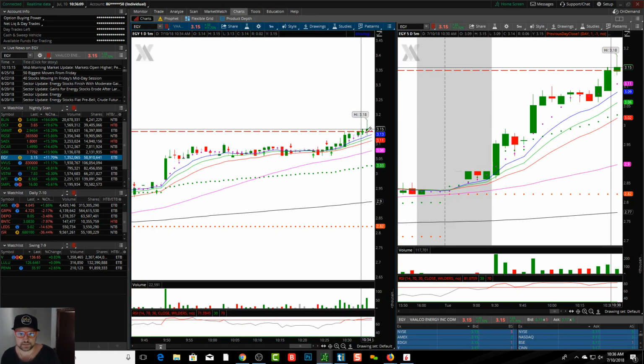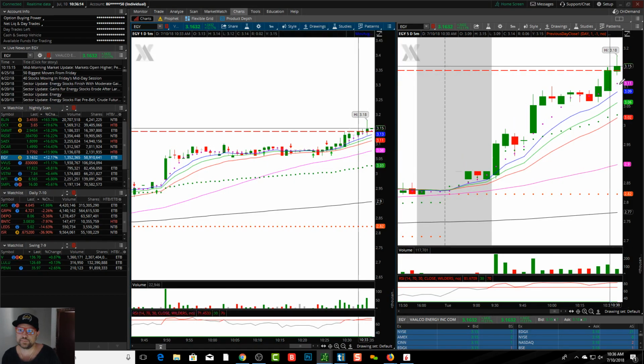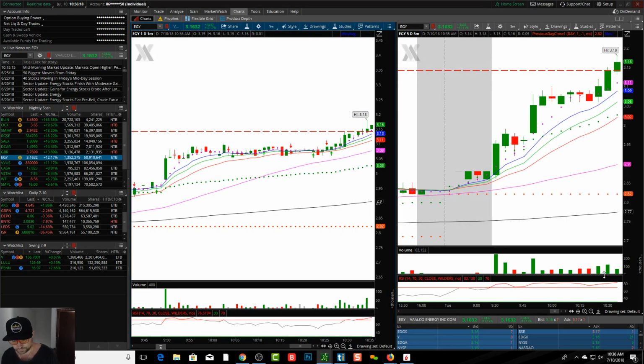And look at these patterns, right? That might be forming a reversal on a 1 minute. And on a 5 minute, you have kind of that spinning top candle potentially forming here. Got to be careful.